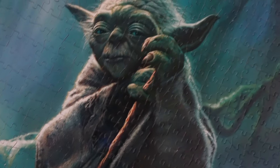I'm kind of starting to think there might be such a thing as the curse of Yoda, because the last Yoda puzzle I did also ended up surprising me by how hard it was. If you haven't seen that one, check it out here. Have you ever done a Yoda puzzle? Was it hard? I'm starting to think it's a thing.